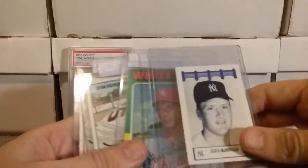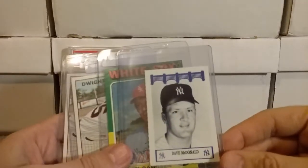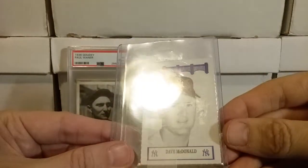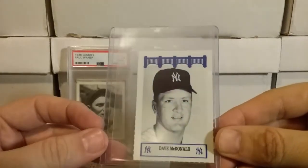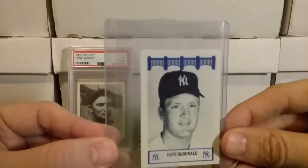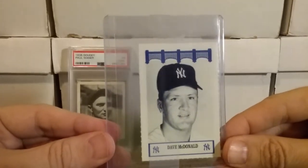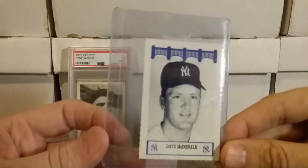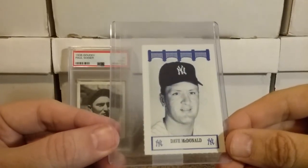Got a couple of things for my Nebraska PC, a couple guys that I was looking at picking up cards of to send off for TTMs that are former Cornhuskers. I picked up this card of Dave McDonald. He had a pretty brief major league career. He only has 1 major league issued card, issued by Topps in 1970. Unfortunately, that is the Thurman Munson rookie card. He's the other player on that card with him.